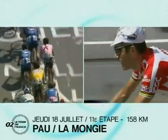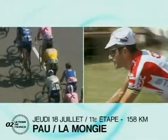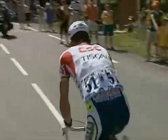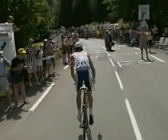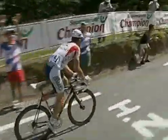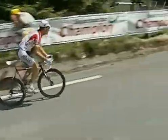I don't think US Postal Service, Phil, are actually trying to pull him back. They're just setting a nice steady tempo on the front. Armstrong, I feel his tactics are he's waiting to see what the others are going to do on this first day in the mountains. I couldn't agree more, and Armstrong's team have been the team of the day. They've controlled this race from the start.